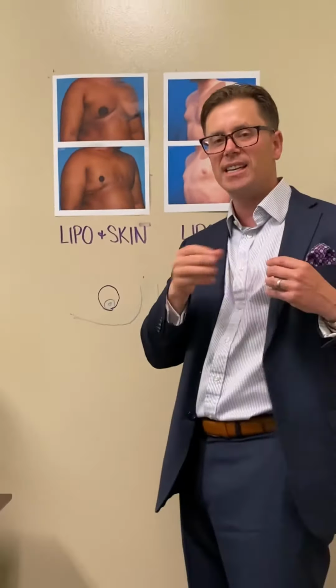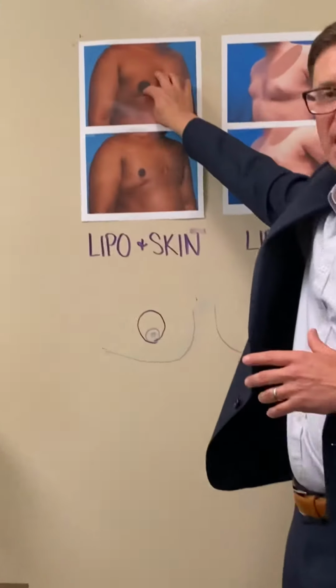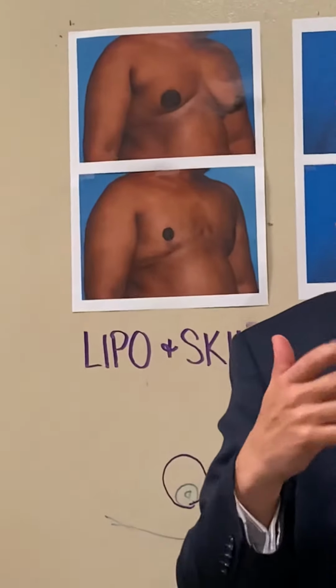Generally, young guys, the skin snaps back. Easy fix, like 30 minutes or so. Sometimes, though, there's a lot of extra skin that needs to be taken out, sort of like a breast reduction.